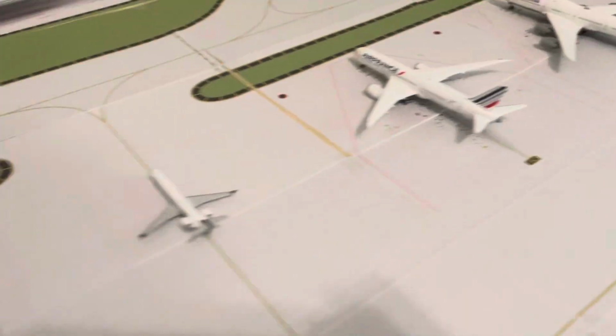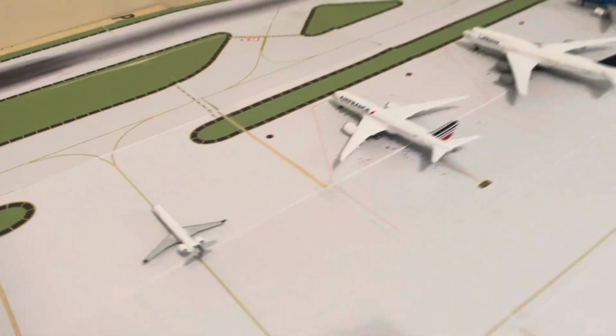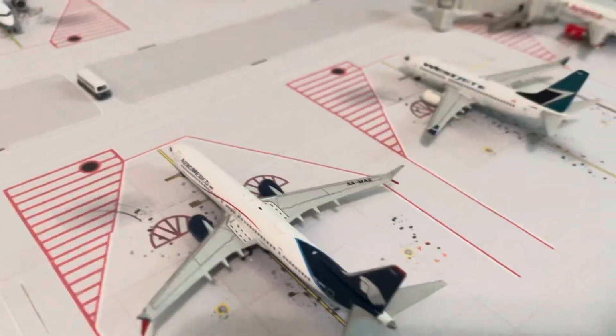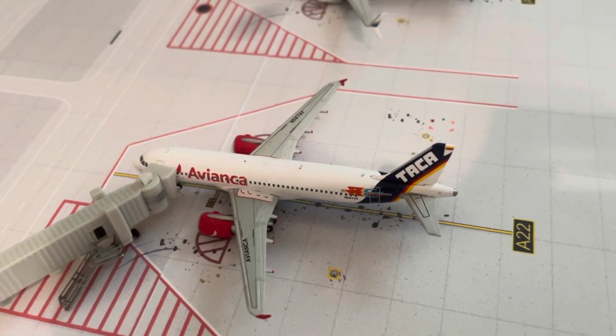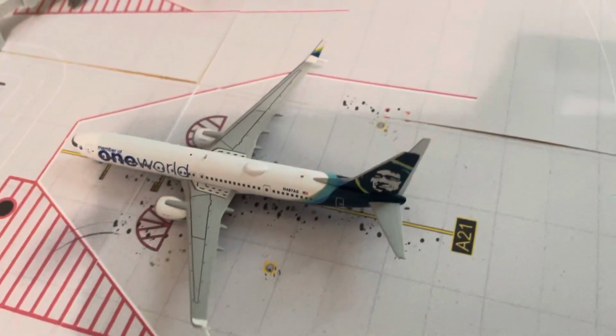And then we have a CRJ9 over here taxiing out for his departure to Toronto. We'll say Toronto. I'm just coming up with everything off the top of my head. I was going to do this and have a little bit of fun. So anyway, we're going to start over here this time with Aeromexico, WestJet, Avianca, and Alaska, and then move to all the hub airlines. At the terminal, we have Aeromexico 737 MAX 9 to Mexico City, WestJet 737-700 in from Toronto, Avianca 320 outbound to Bogota, that's an Ataka retro livery, and Alaska 739 to Seattle-Tacoma.